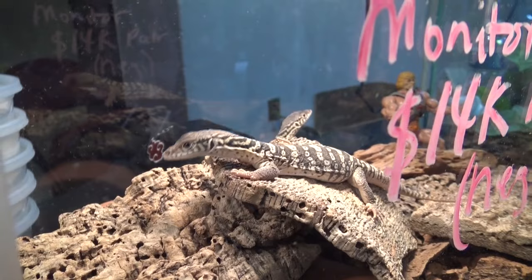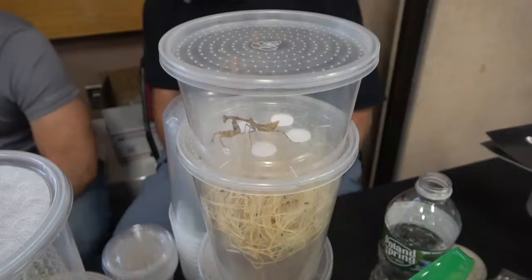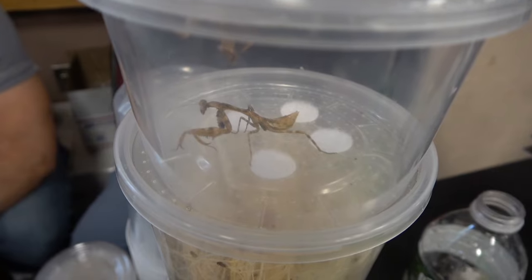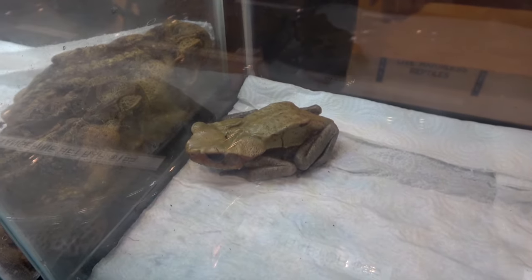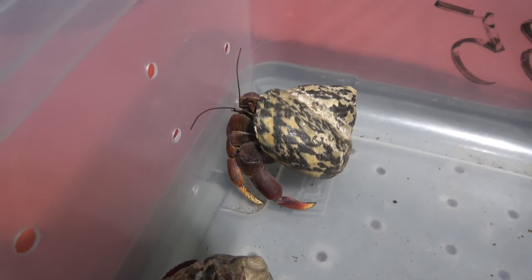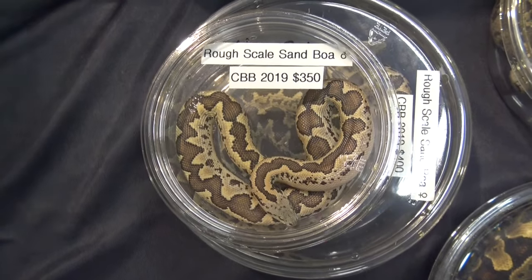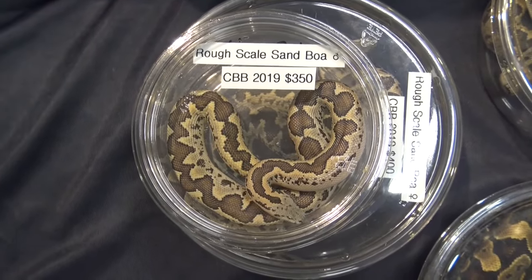This is a pair of rare Spencer monitors. This rough scale sand boa will make a unique alternative to the Kenyan sand boa.